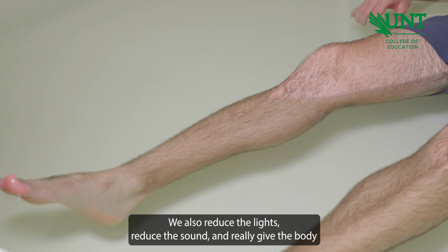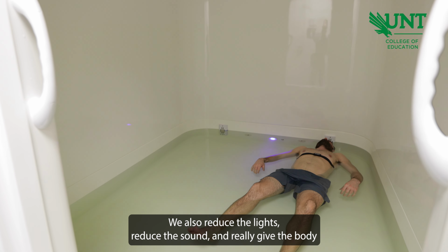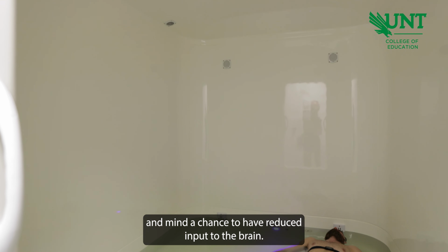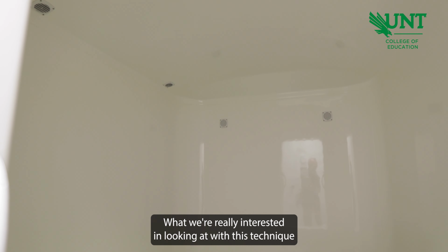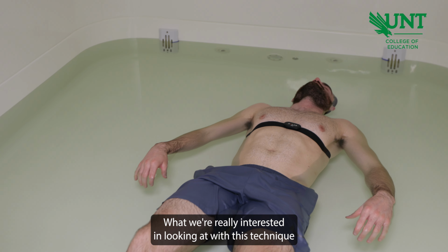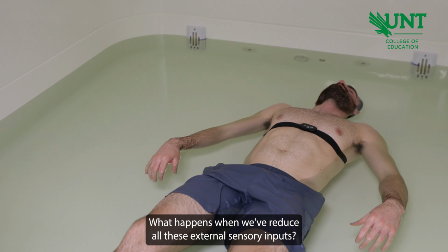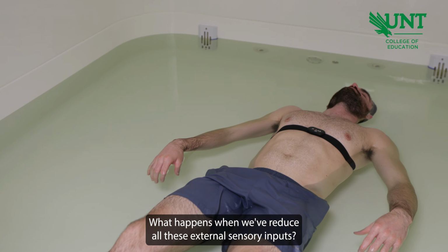During a session, we also reduce the lights, reduce the sound, and really give the body and mind a chance to have reduced input to the brain. What we're really interested in looking at with this technique is what happens at the level of the brain. What happens when we reduce all these external sensory inputs?